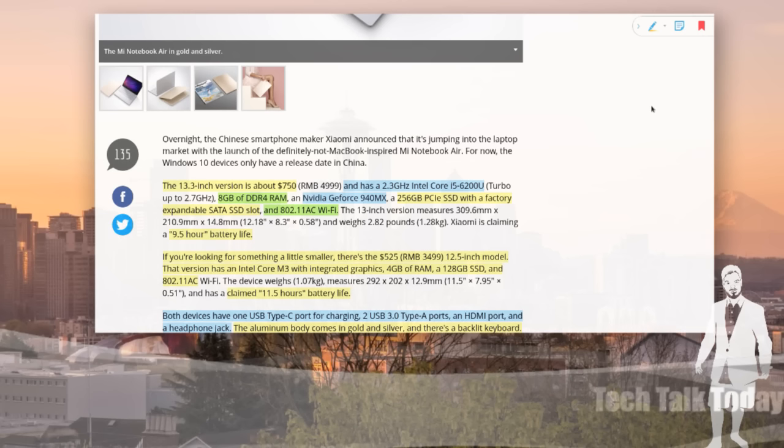They're going to start making two different sized laptops, a 13.3 inch version for $750. And they're going for MacBook build quality here. It has a 2.3 gigahertz Intel Core i5 6200U processor, 8 gigabytes of DDR4 RAM, an NVIDIA GeForce 940MX GPU, a 256 gigabyte PCIe SSD storage with a factory expandable SATA SSD slot. That's nice. And 802.11 AC Wi-Fi built in, of course. They're claiming on the 13-inch version 9.5 hours of battery life.